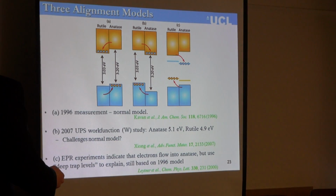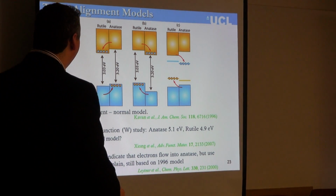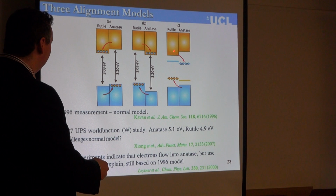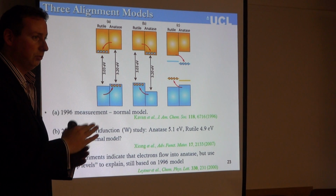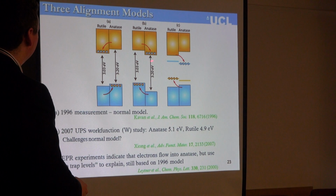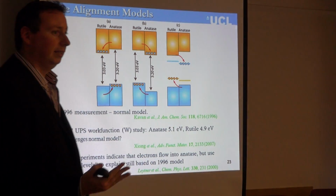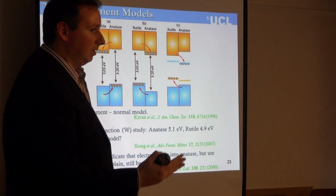And there are loads of detailed EPR experiments showing that electrons flow from rutile into anatase, and holes go from anatase into rutile, and they base this entire model on the normal model and claim that it's defect levels which are making the electrons flow rather than the actual band alignment. Now, I can accept defect levels for rutile, but for anatase, when you donor dope it, it's a degenerate semiconductor. You can niobium dope anatase and it's basically like a metal. So you're not going to be looking at defect levels. Maybe on the surface, but definitely not in the bulk.